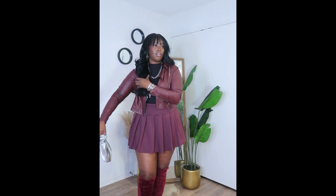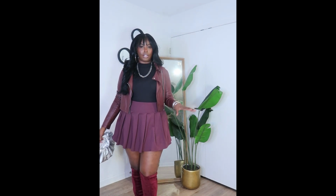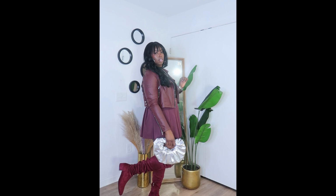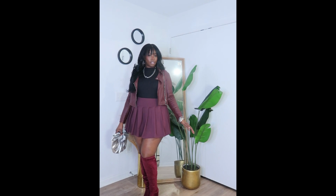This jacket is really old. I don't remember where I got it. I have on the same black turtleneck from earlier, and I have this skater skirt I got from Ross, and these boots are from Dee Dee's Discount. So this is the full look, super cute.